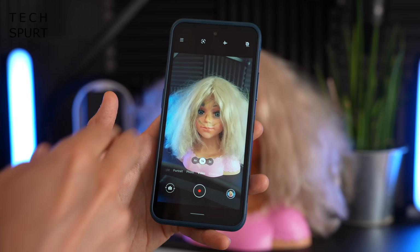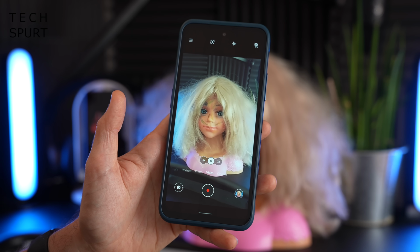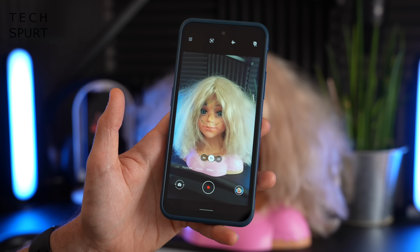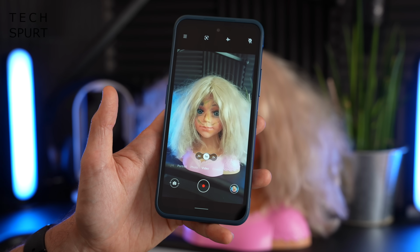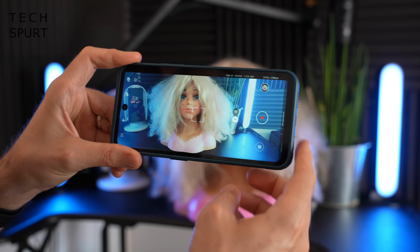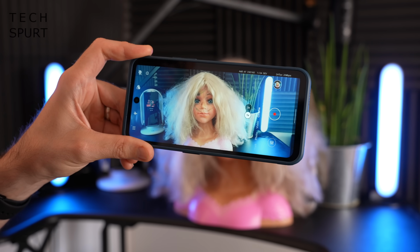Unfortunately, there's no support, certainly not at launch, for 4K video capture here on the Nokia XR20. Again, that's probably a limitation of the Snapdragon 480 chipset. But what you can do is shoot full HD video with a good bit of surround sound OZO audio support as well. And it's good to see that Nokia's once again brought back the cinema mode. So this just allows you to shoot 21:9 aspect ratio footage. So you've got that nice cinema screen style effect.